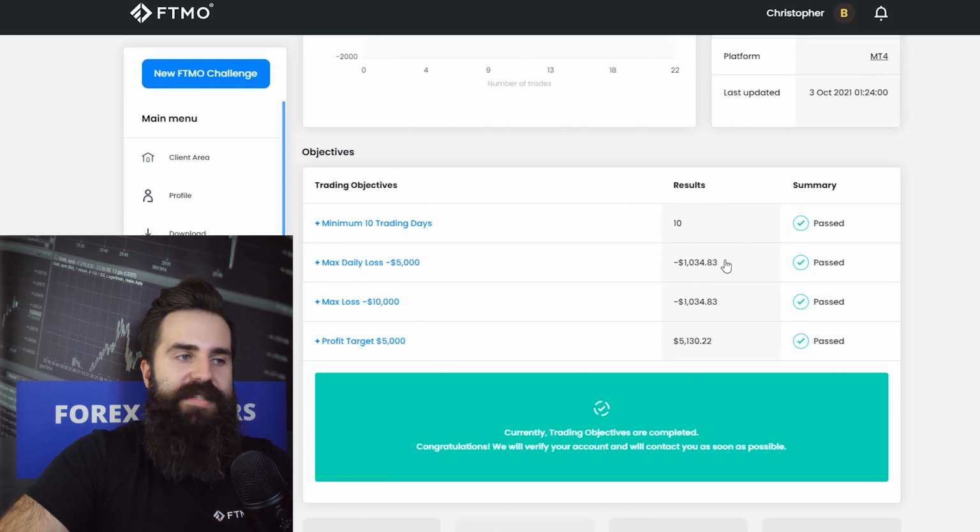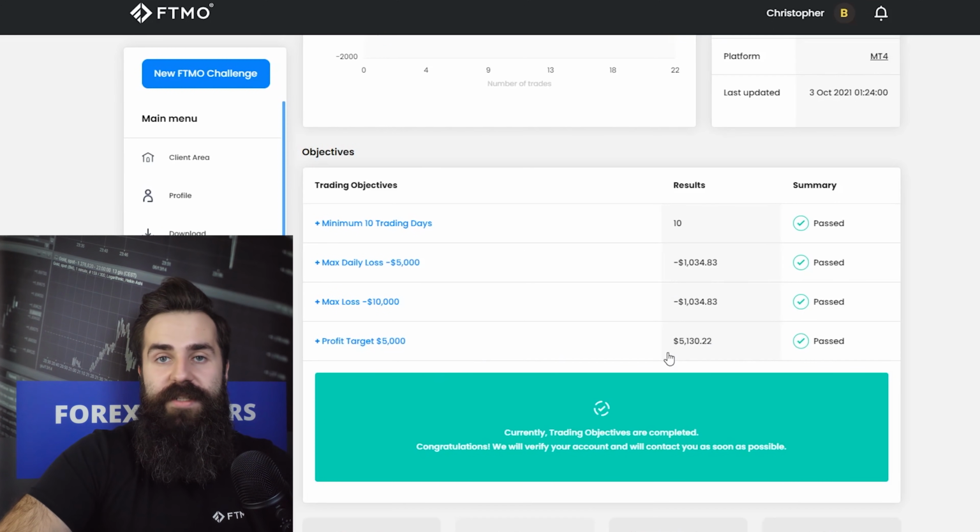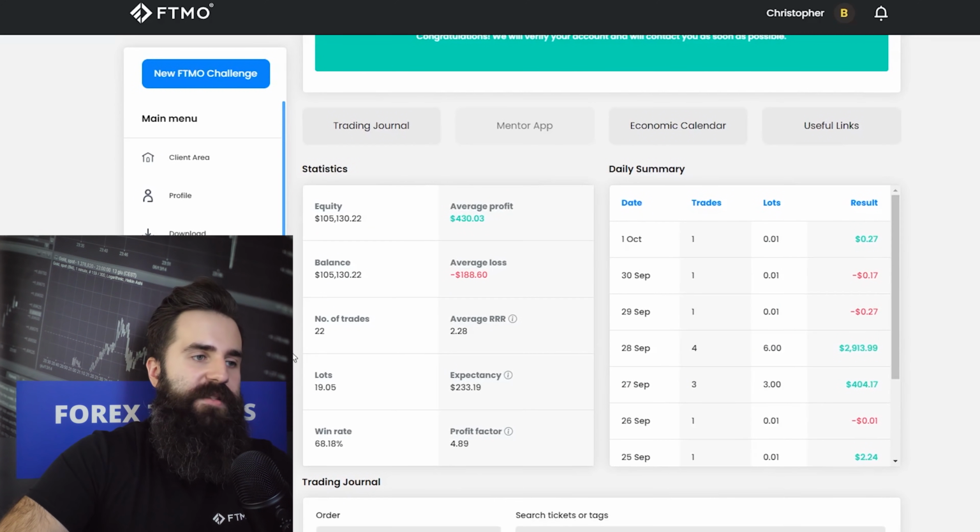Finished in 10 trading days. Max daily loss wasn't even close to being breached, and neither was max loss, and these are actually both the same numbers. In this case, profit target is quite nice, because there is $130 more than was required. So that is always great to see. Executed just 22 trades on 19 lots, so that's not really as much.